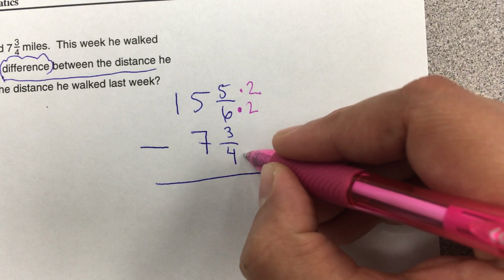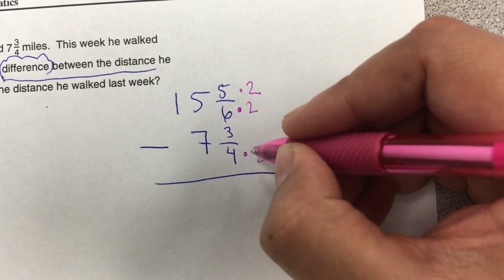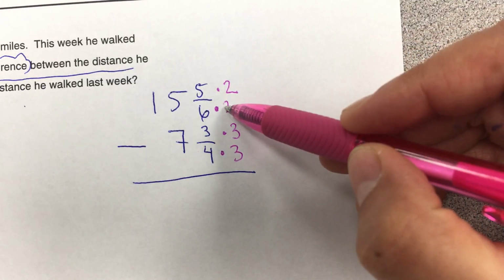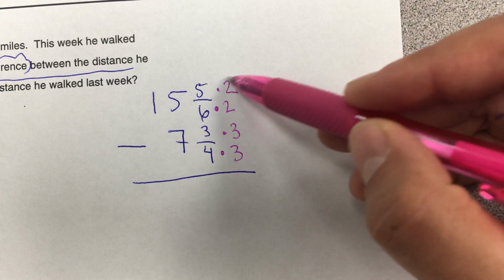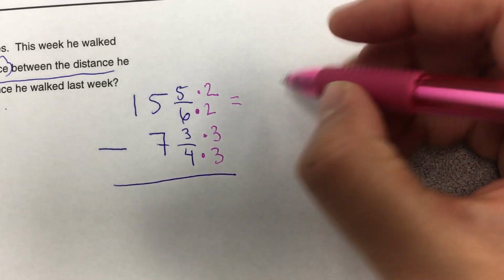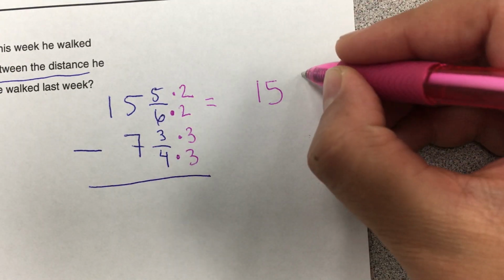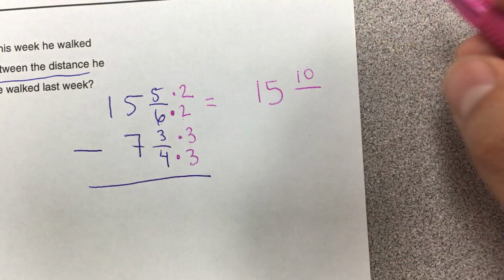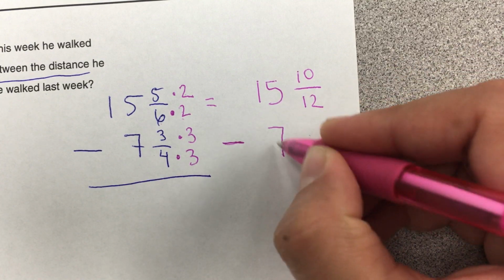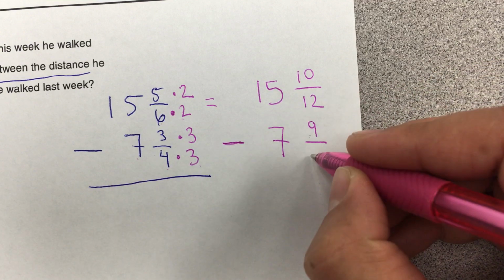In here, for the 4 to become 12, you need to multiply times 3. So if you multiply 3 times 4 is 12, but again, you also have to do it to the numerator, okay? So whatever you use for this one, you use the same in the numerator. So what are the new values? The 15 is gonna stay the same. Now in here is 2 times 5 is 10. 2 times 6 is 12. And minus the 7 stays the same. 3 times 3 is 9. 4 times 3 is 12.